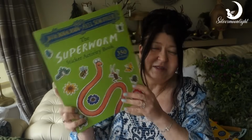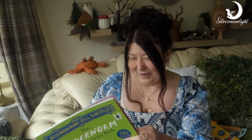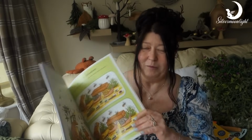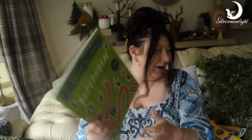There was also a Superworm sticker book, and Emma did pick this book up for Alice as well, but she's obviously taken it home. I used to love this when I was a kid, dot to dot. It should keep her entertained, because she does know her numbers up to 30, and she has quite good writing skills as well, actually. So she should manage some of the activities in this book. Maybe not all of them, but quite a few. And they're brilliant. Those are the sticker books you can get to match the storybooks. But she absolutely loves the worm one.